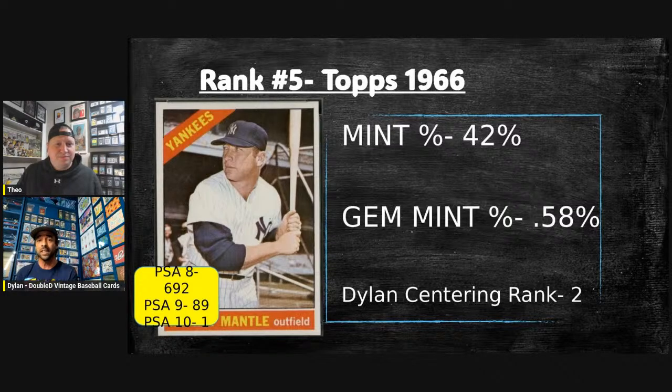Every '66 Topps card has some sort of diamond cut to it, or they're like the '79 Topps. They're so hard to get a really perfectly centered copy for whatever reason that year. It's tough. Wow, it must have been a bad printing or something like that.